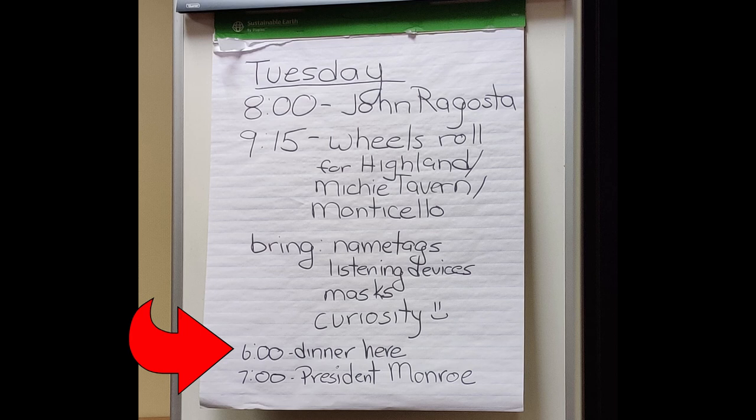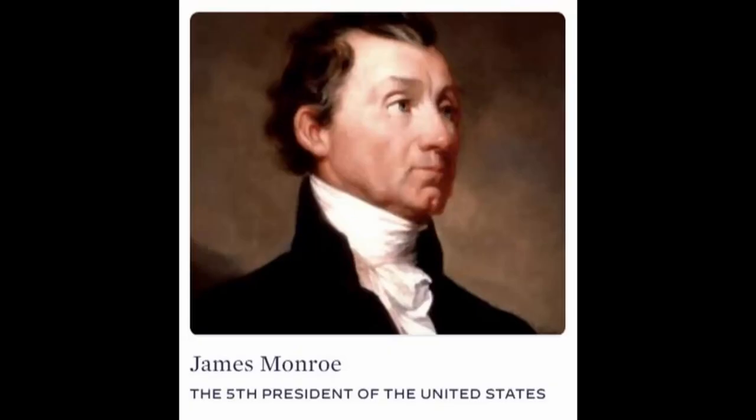Dinner was a buffet here at the hotel, and now at 7 p.m., we're going to be visited by an actor portraying retired President Monroe.